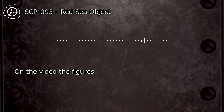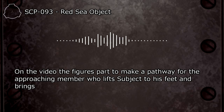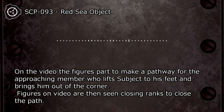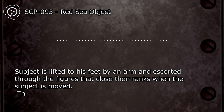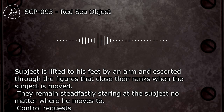On the video, the figures part to make a pathway for the approaching member, who lifts subject to his feet and brings him out of the corner. Figures on video are then seen closing ranks to close the path. Subject is lifted to his feet by an arm and escorted through the figures that close their ranks when the subject is moved. They remain steadfastly staring at the subject no matter where he moves to.